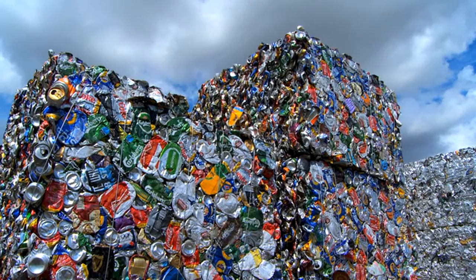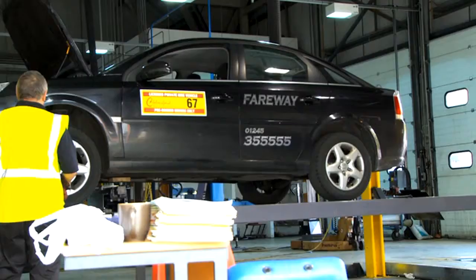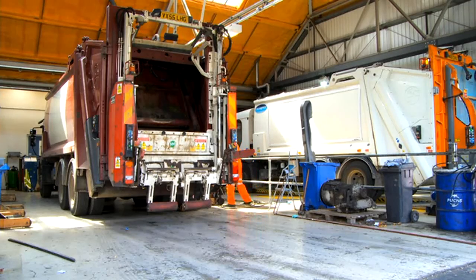We have just over 200 staff working at Freighter House. We don't just deal with recycling, we also deal with the waste collection service. We also have a commercial, or what is known as a trade waste, collection service. We have our own vehicle workshops, and we carry out taxi inspections, and we're a registered MOT testing site. So that means we can offer MOTs to the general public.